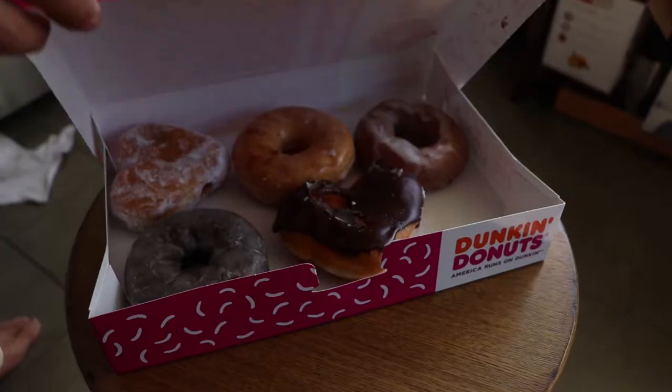The first round we're doing is gonna be glazed donuts only. Keeping it classic, keeping it vanilla. We'll see who does the glazed donut best. We're gonna start off with the number one seed versus the number four seed. We're gonna start off with the number four seed.